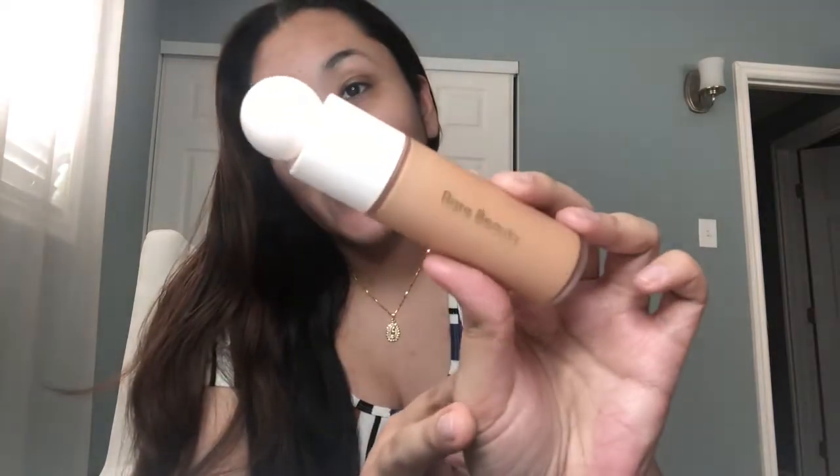Now moving on to the foundation. This is what it looks like. I got the shade 290N, which I probably should have gotten 270W after seeing people review it. But I wanted to go with neutral because I feel like the W ones, the warm tone ones, were a little on the yellow side, like really yellow. I decided to go with 290 neutral, just based off on the sites. That's another thing, I ordered it online. So here we go. So I'm just going to apply it here.